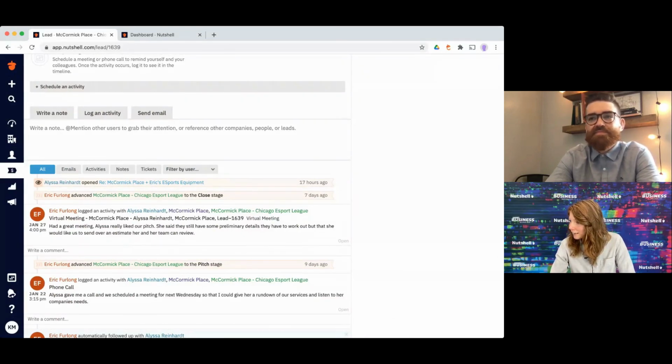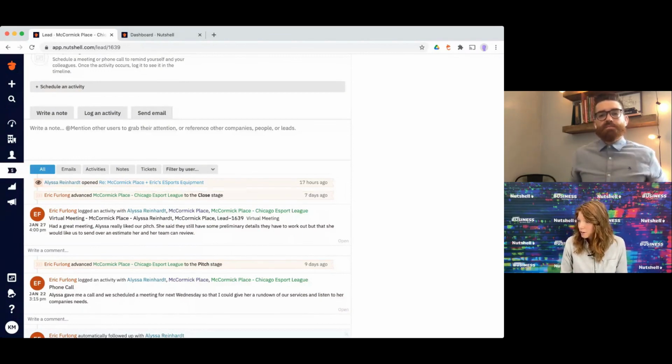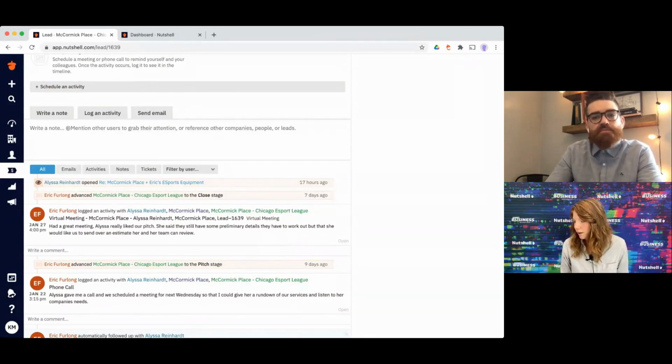All right, looks like I have a few more questions on my end. One from Ian, do you have file storage in Nutshell? For example, I frequently send several PDFs to prospective clients. Is there a way to store these in Nutshell and not have to attach them from my desktop each time? Good question.